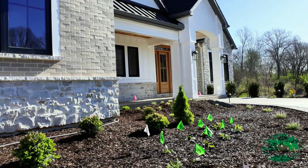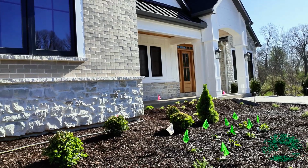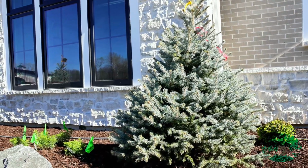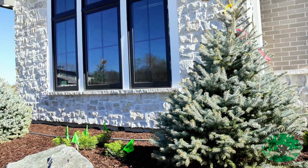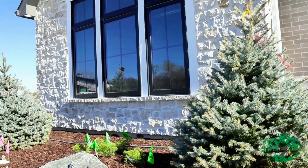Real straightforward landscape in the front. Again, we have some berming interest. The Colorado blue spruce that are here are not a traditional Colorado blue spruce. It's actually Baby Blue Eyes, which is the dwarf version, so it'll stay smaller.